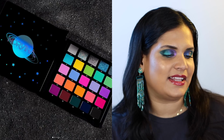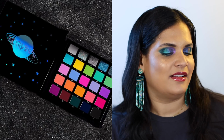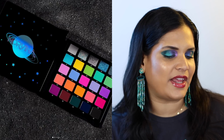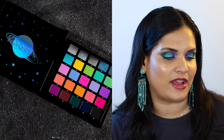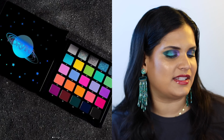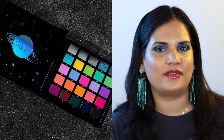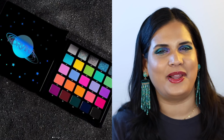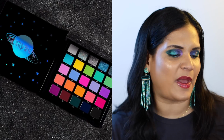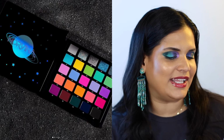It is basically a very big rainbow palette. I do like the shades on the bottom row, the dark mattes. I feel like it's so nice to see dark, colorful mattes in a palette. But it definitely reminds me of the shades I already have in my Blend Bunny Surge palette and Blends palette. So I definitely don't need that.